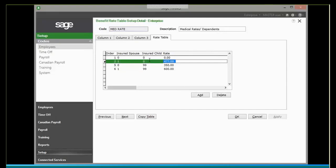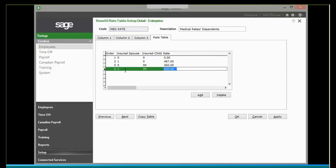So the first one is employee plus spouse, 0 children. That's going to update just a little bit to $487. And then we'll do employee plus children, 0 spouse, 99 children, $360. And then our family rate is going to change just a little bit too, up to $620.